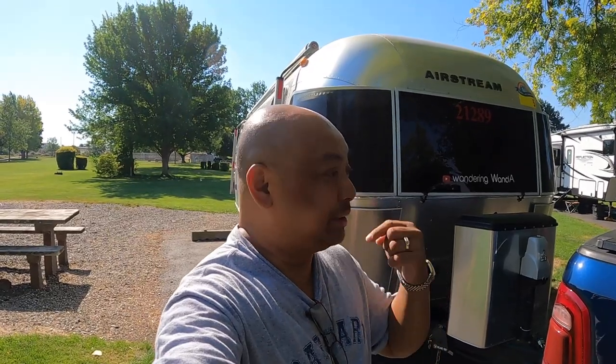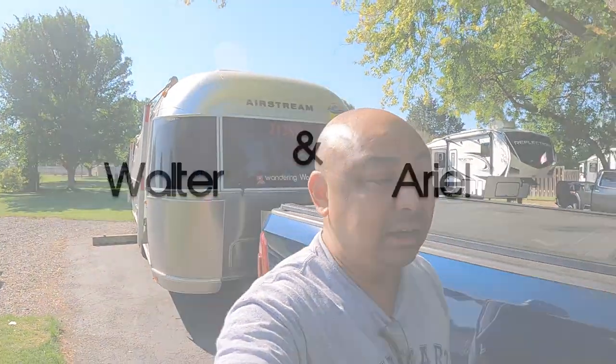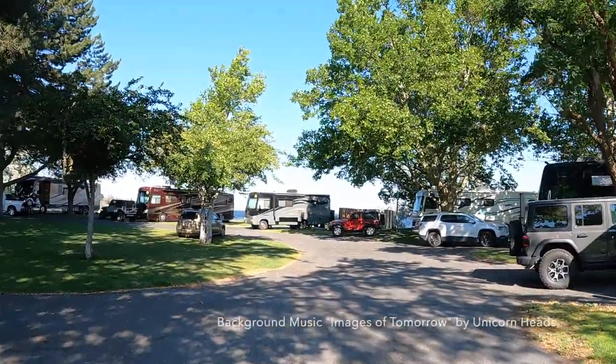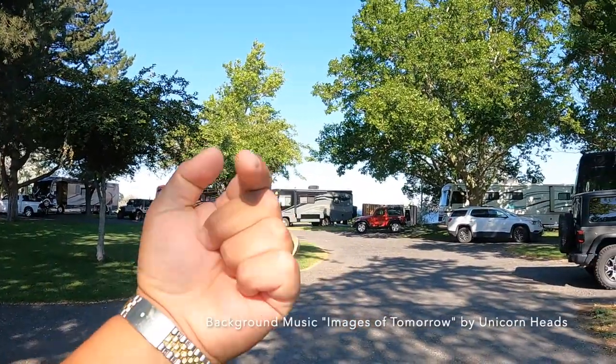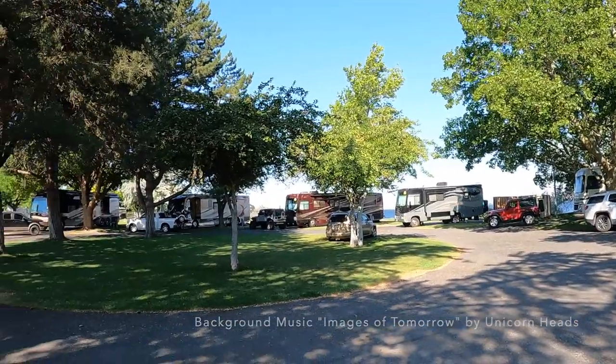Would we stay at this park again? I gladly would. We would stay here again. I'd stay here a couple of nights just to catch up on things in the RV. It's a circular drive. Mark helped me back in. I pulled in over here and backed in. With Mark's help, I was able to do it with no problem.